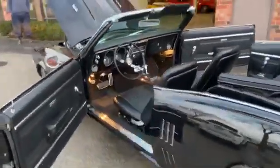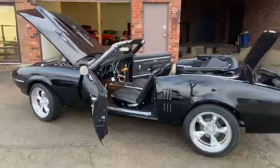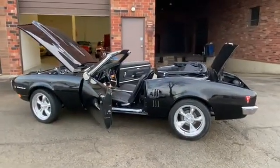Again, 1968 Pontiac Firebird, full rotisserie, ready for a new home.